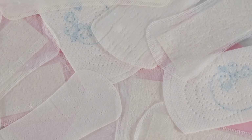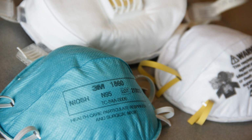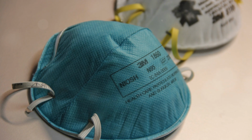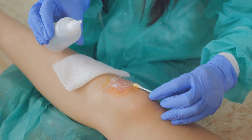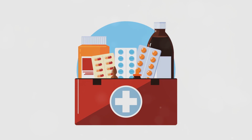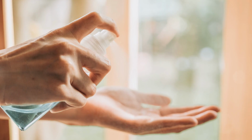Pack travel-size soap, hand sanitizer, toothpaste, a toothbrush, a small towel, and feminine hygiene products if applicable. N95 masks are also a good addition, especially if you might face airborne hazards like dust or smoke. Why focus on this? Because preventing infection is just as important as treating injuries. A well-stocked first aid kit helps you manage minor injuries, while hygiene items keep you healthy and prevent infections from becoming serious.